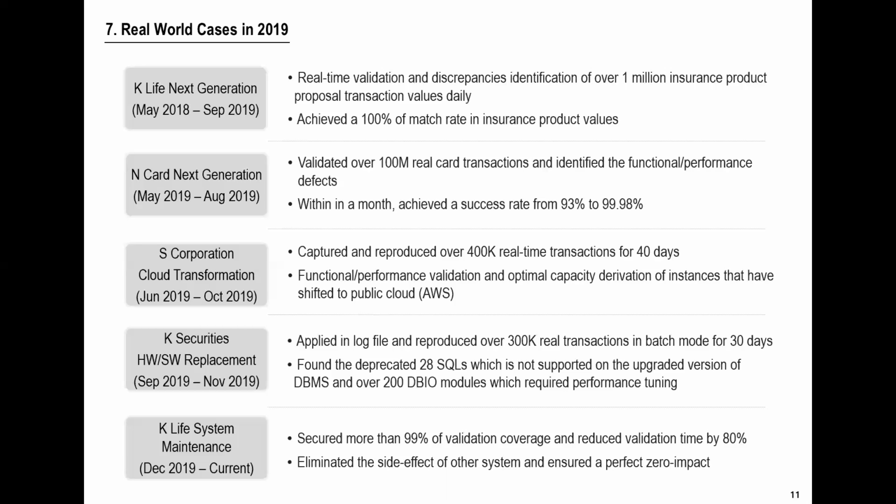They found 28 SQL queries that could not be run on the upgraded version of the DBMS and over 200 DBIO modules that required performance tuning. The total number of captured and reproduced transactions was over 300,000 over about 30 days.